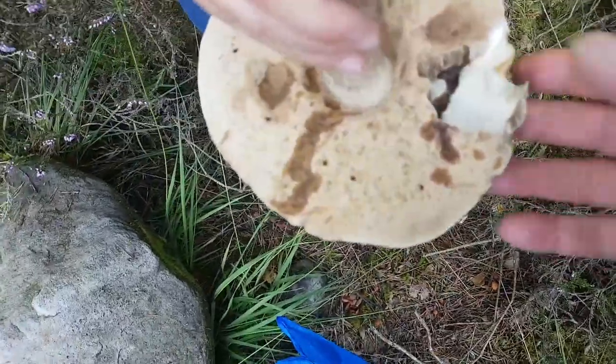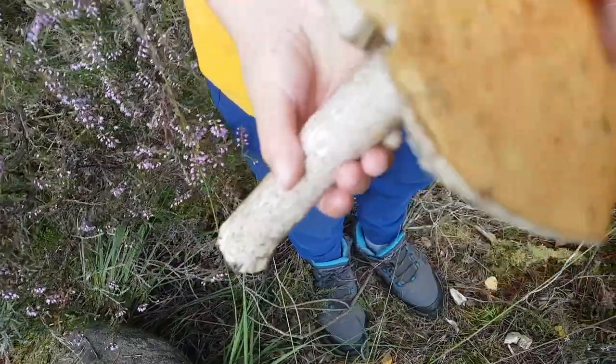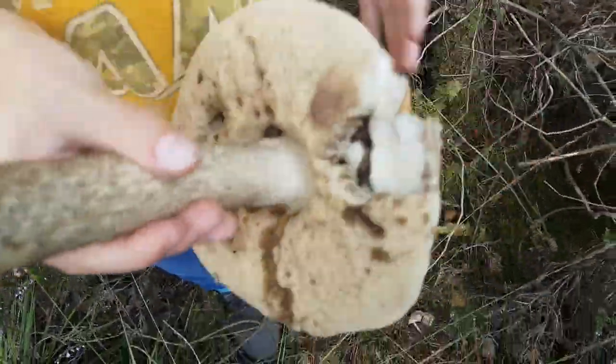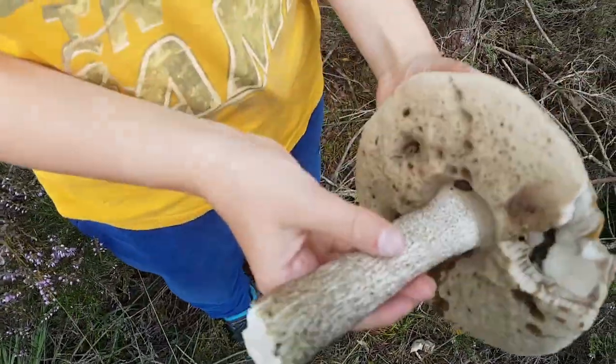Unfortunately, under the cap you can see it's already been eaten, but the stalk is fine, so we can take the stalk and just leave the cap there so it can release the spores. Right, take a picture of it like this.